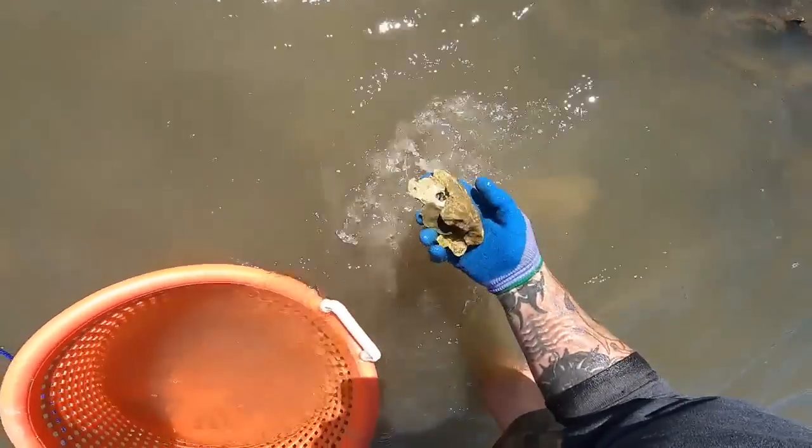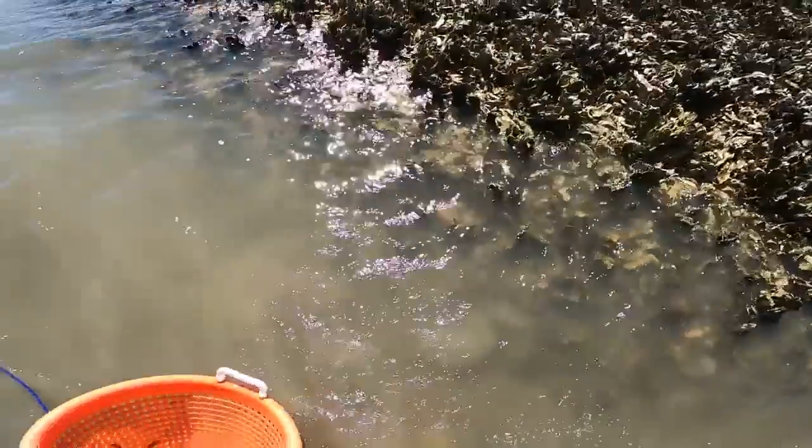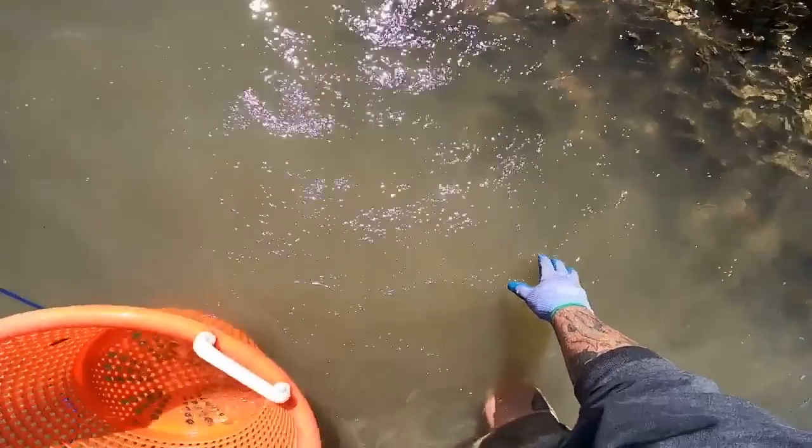So we'll just feel around, see if we feel any good clumps, any good oysters. You'll find a lot of dead oysters, and you may have to go around a little bit till you find a very productive bed. Sometimes you get lucky and get them on your first spot, but sometimes you just got to go around and look for them.